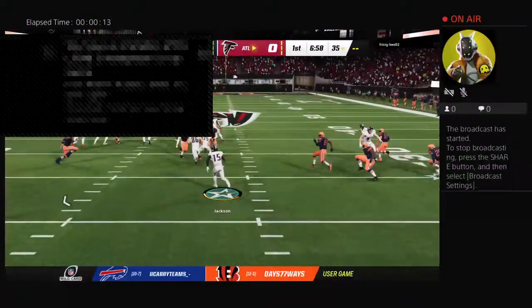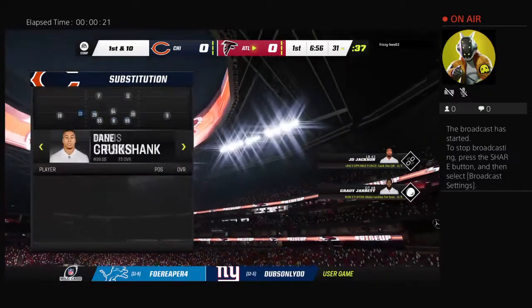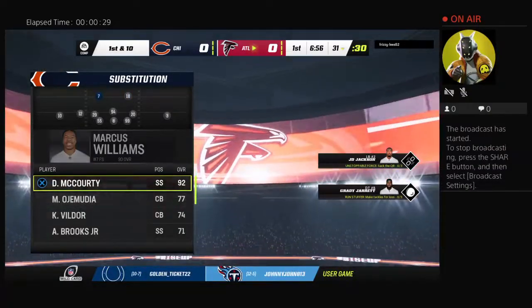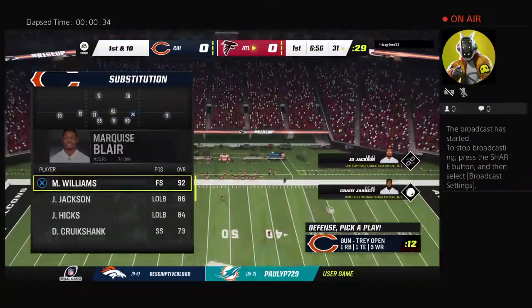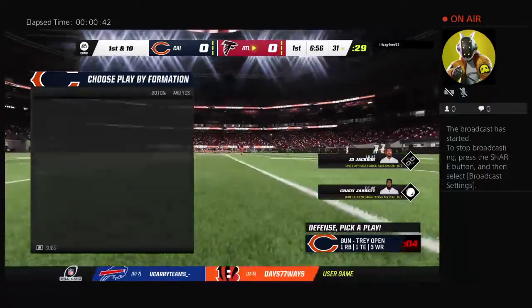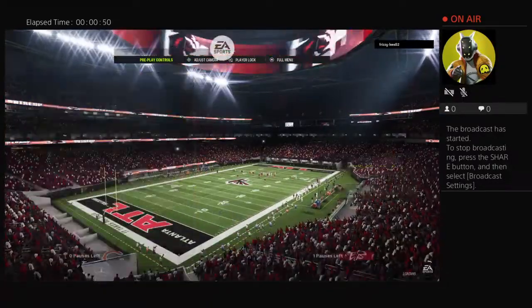At the 3. And they'll start this drive just across the 30. Pretty nice work on the return. Line of scrimmage, the 31 now on first and 10.